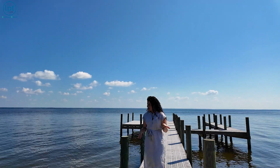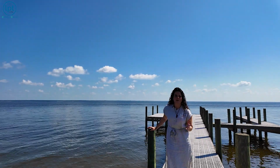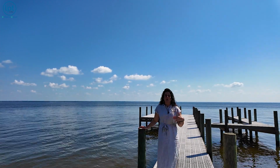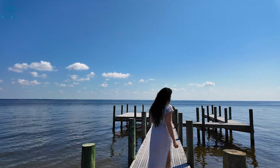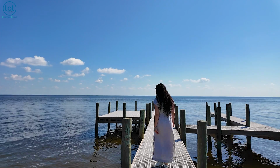For any of you that don't know, my house flooded back in 2020 from Sally whenever I lived on the water. And so I'm very familiar with what to look for, what you don't want, docks that you should pay attention to, things of that nature.